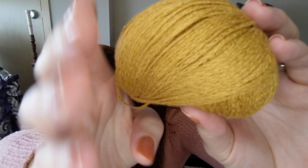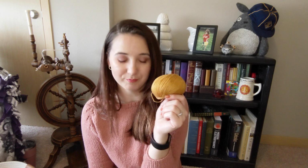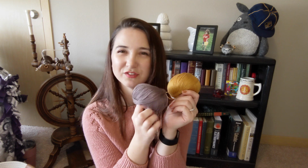Yeah, I don't think I'm gonna get it to focus. You can kind of see how it's chained. It's a beautiful color. I would say about right here is the actual color. It's a very mustardy golden color. So same with this one. It's kind of a stony wash purple. It's not like purple, but yeah, it's a beautiful color.